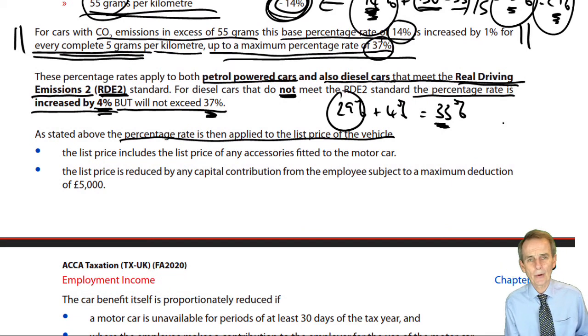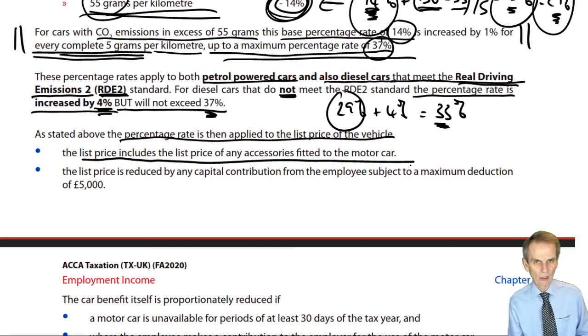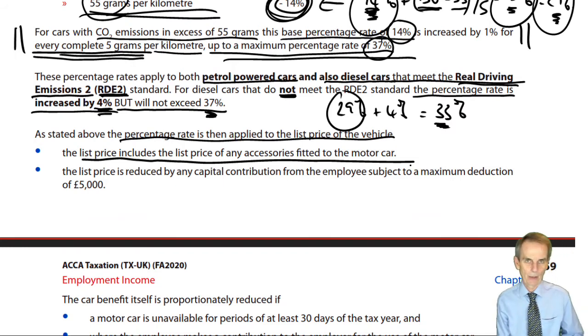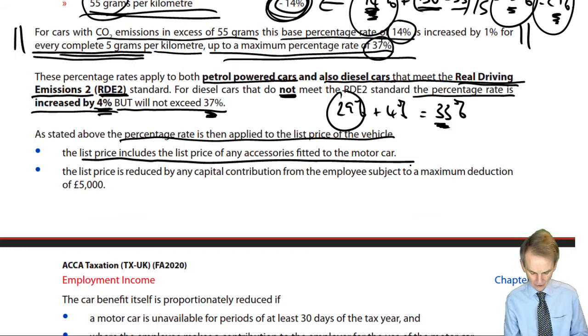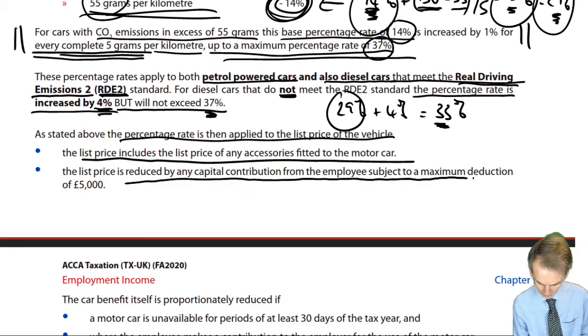If they want to elaborate on this in your exam question, then we need to know that the list price includes the list price of any accessories fitted to the car. Whenever you buy a new car, or maybe that is a day we aspire to, there's all those added extras that go tick, tick, tick, and up goes the price hugely. Well, if you have those added extras, then you add those into the list price. It is that complete total figure that you then apply your percentage rate to. The list price, however, is reduced by any capital contribution from the employee, subject to a maximum deduction of £5,000.